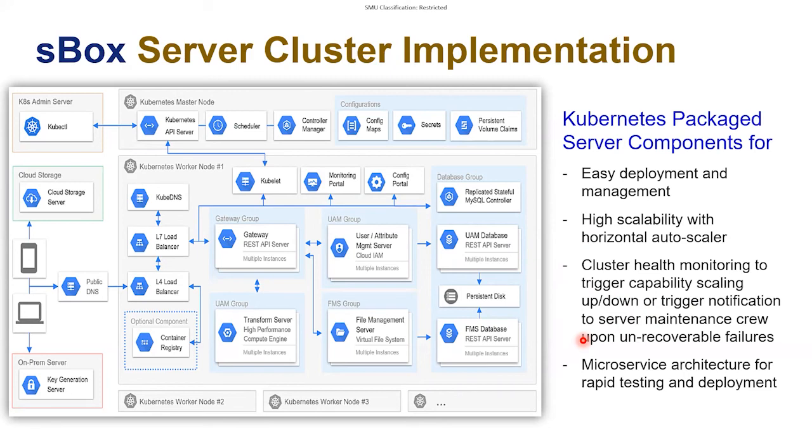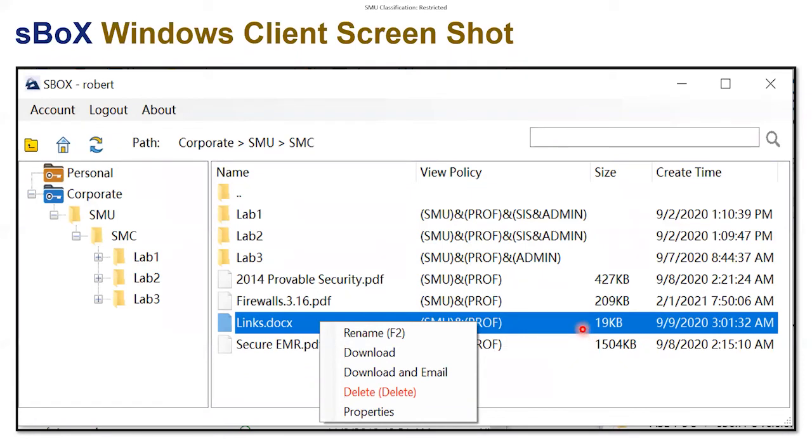Finally, this is the user interface screenshot of the Windows client. In this screenshot, each user will have a personal folder and a corporate folder. Within the corporate folder we have SMU, my university, this big folder. Within the big folder, we can have subfolders. SMC is the secure mobile center. Within the secure mobile center, we have subfolders lab 1, lab 2, lab 3. And each one of those folders is associated with an ABE access policy.